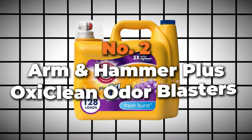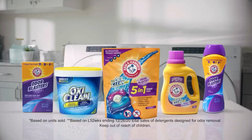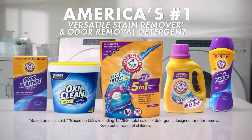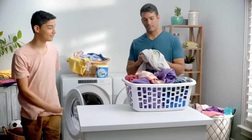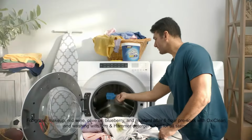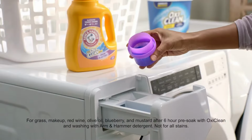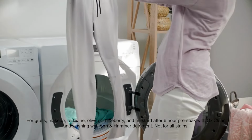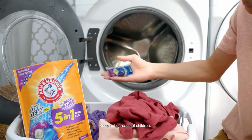Number 2 is the Arm & Hammer Plus OxiClean Odor Blasters. This is the best value laundry detergent on our list. This detergent is made to tackle tough smells, leaving your clothes smelling fresh and clean. The Fresh Burst scent is light and refreshing, so your laundry smells great without being too overpowering. One bottle gives you 166.5 fluid ounces, which means you can get up to 128 loads of laundry, making it a great value.